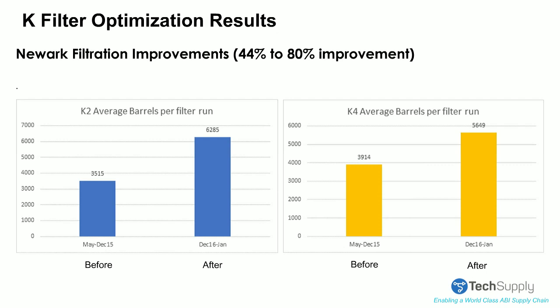So at the end of the day, these were the results from this production pilot. We put the model on 2 of the brewery lines in Newark. And we saw that there was a 44 to 80% improvement, not only in the time between the start and stop of the filter, but also the amount of beer that was produced, which was very significant. And now, with the success of this, there is already an agreement that we will be deploying the same solution across multiple beer lines in this company.